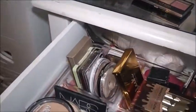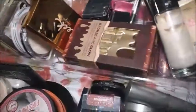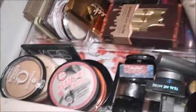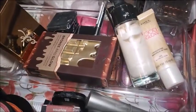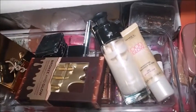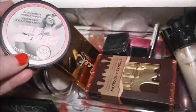Now it's looking very full at the moment, but what you've got to bear in mind is I've got a little makeup bag in the bathroom, and a lot of these products will be going in there just so I can test them. So basically you've got powders here, and primer. There's the blushes there. There's also another blush there that I want to test out, the Love at First Blush blusher. Let's see if I can get into it.